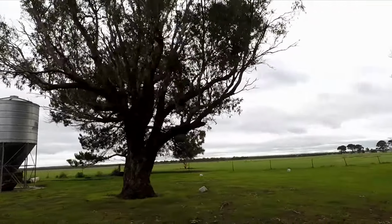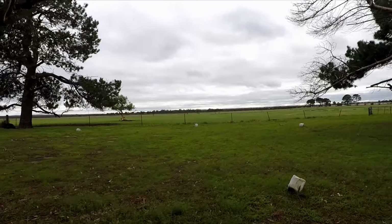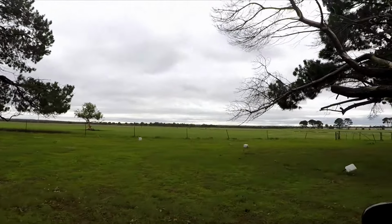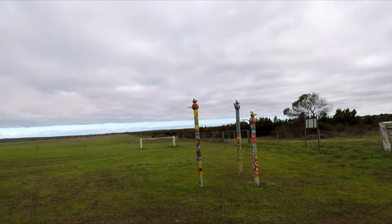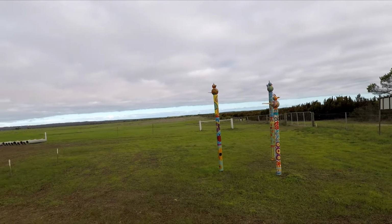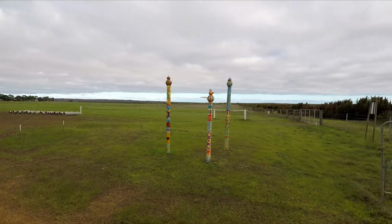There's some emus in the paddock. I'm not too sure if you can make them out. We're going on an adventure, so I guess we'll catch up soon. Oh, some more art. Not too sure what they mean or who made them. I'll see if I can find out. They're cool, eh?